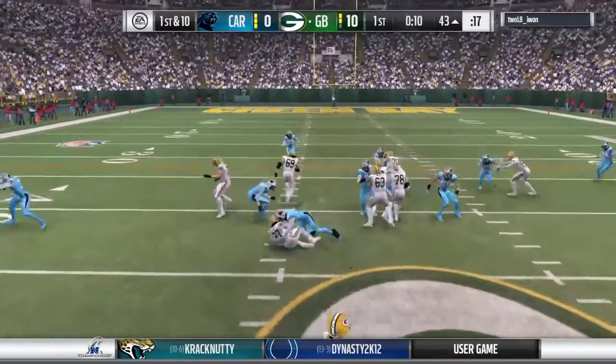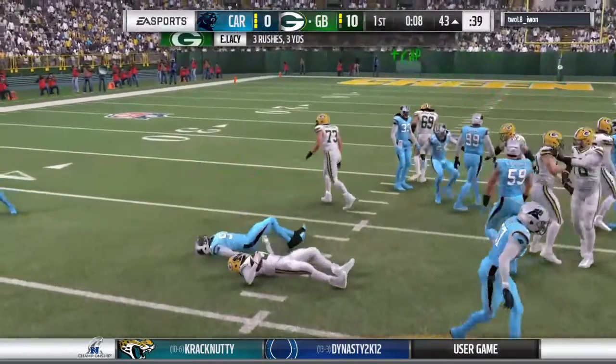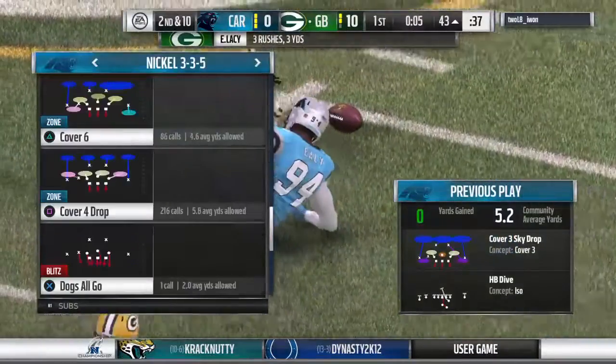Now a first down carry. It's Lacy. No gain on the play there. Second down.